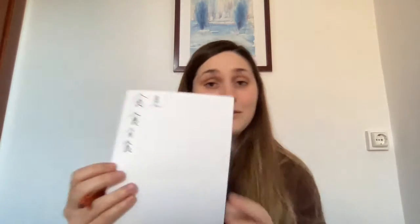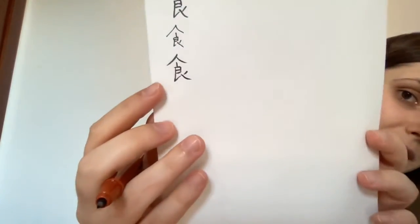So let's start with this one, it is supposed to be more big. Wow. Okay, so I'm in love with this one. It feels like a brush and it's very gentle. So I really liked this one. And this is supposed to be the more thin. Yes, so.